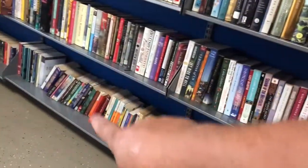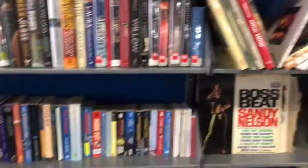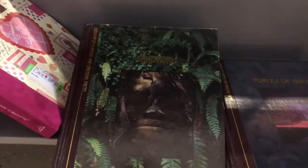Kind of trying to move away from like this Jan Karen series here. Right, that'd be $1.50. I'd probably get $6 for it, but kind of want to get away from those kind of time sucks. This Library of Unusual Facts, Forces of Nature and Vanishings. Those are probably worth comping.